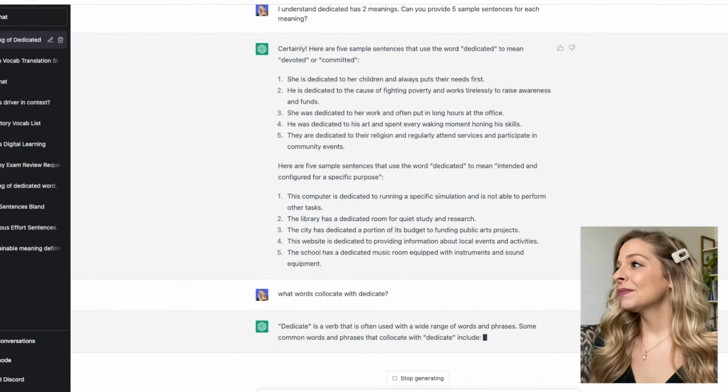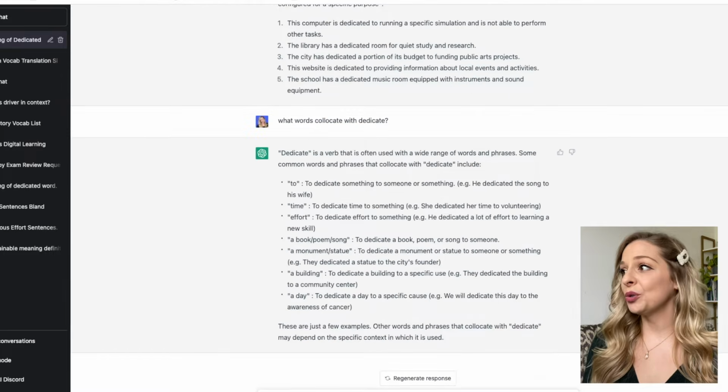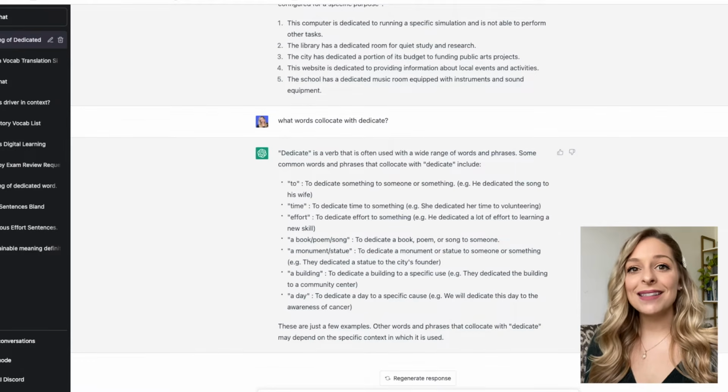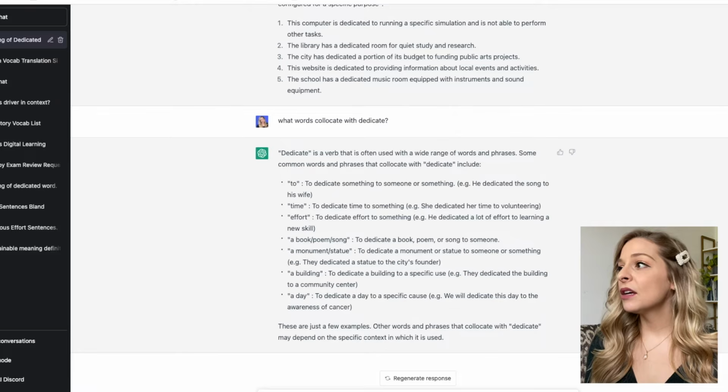And it told me, "Dedicate is a verb that is often used with a wide range of words and phrases. Some common words and phrases that collocate with dedicate include to dedicate something to someone or something," and it even gave me an example. "He dedicated the song to his wife." Dedicate something to someone or something. Another collocation is time. To dedicate time to something. She dedicated her time to volunteering. To dedicate effort to something, he dedicated a lot of effort to learning a new skill.